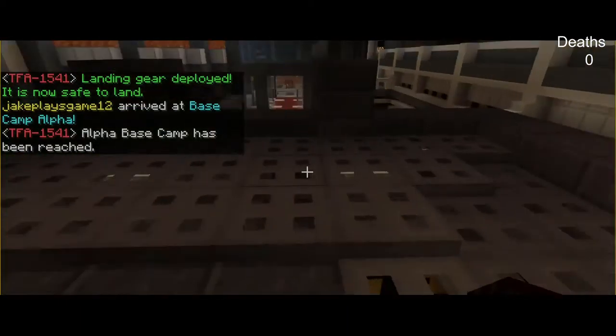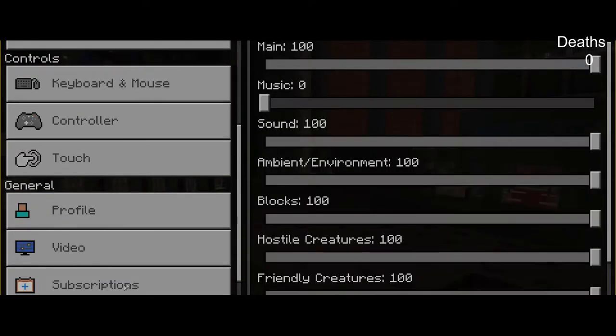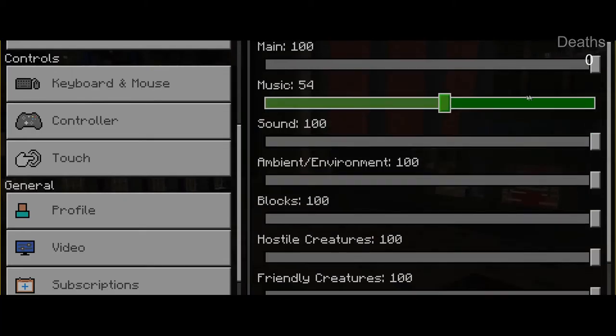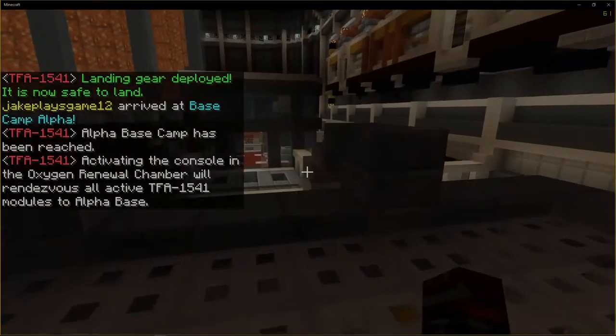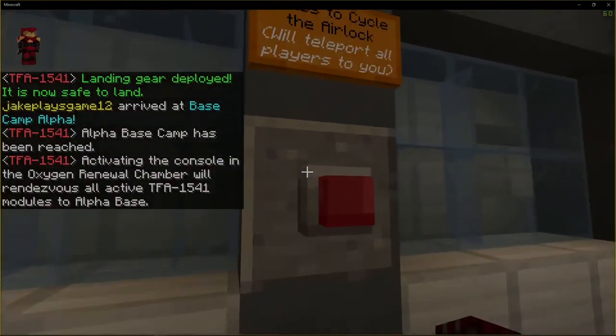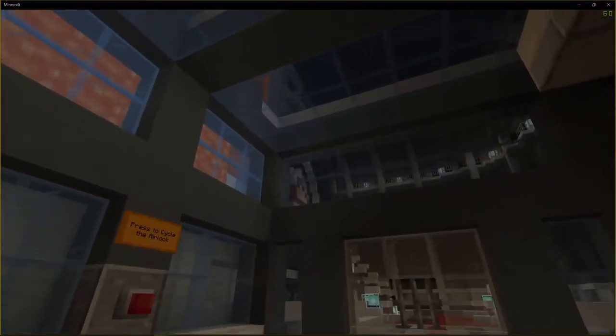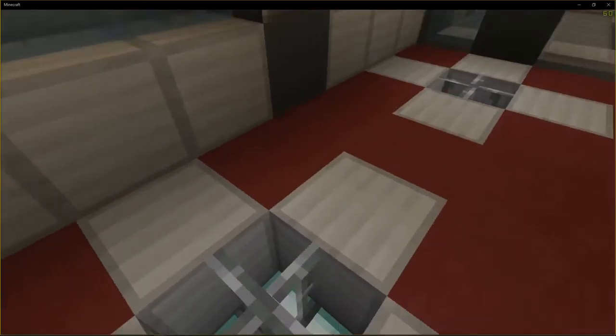Alpha base camp has been reached. Activating the console in the oxygen renewal chamber will rendezvous all active TFA-1541 modules to Alpha base. Please wait for the oxygen renewal chamber to cycle.